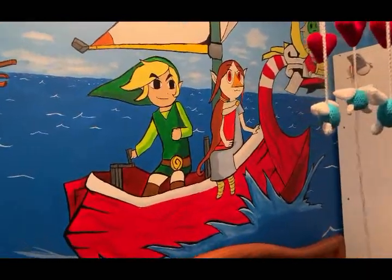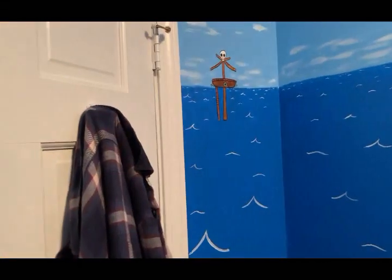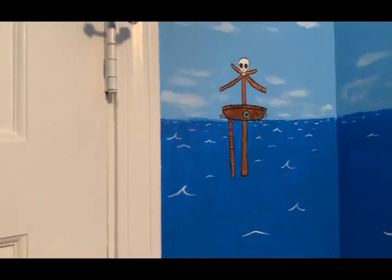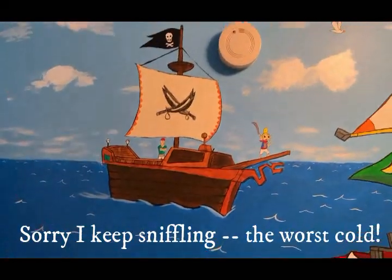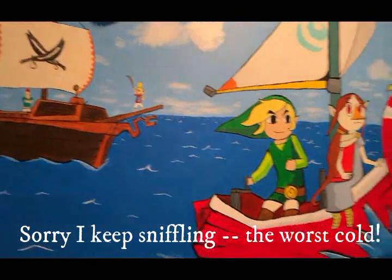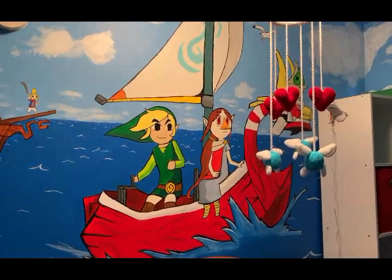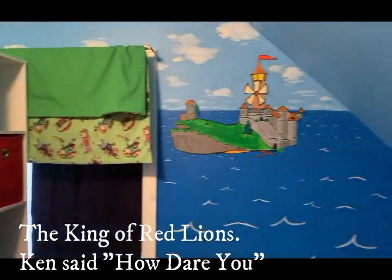So this is Lincoln's nursery. I'll do sort of a panorama so you can see the walls first, and then I'll zoom in on some interesting stuff. So Ken started here. We've got Tetris pirate ship. We've got, I'm gonna get it wrong, guys, but it's like the Red Dragon or something. I didn't actually play this game, Ken did. Got an island. And then this wall is weird because it's slanted, so it's just sky with the ocean, and the ocean going above the closet.